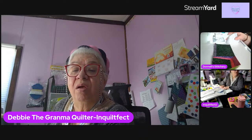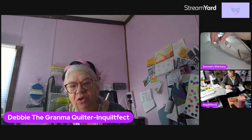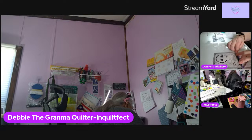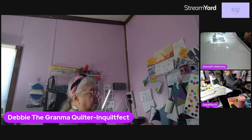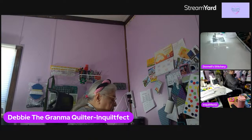So are you working on the next piece yet, Mama Debbie? I was going to ask you. I'm opening the seams. Do you open the seams? I open my seams on foundation paper piecing because of all the bulk. Exactly. Okay, good. That's what I'm doing. Yeah, I take the paper portion out of the seam, and then I open my seam. All right, that's what I just did, and it looks so much better.